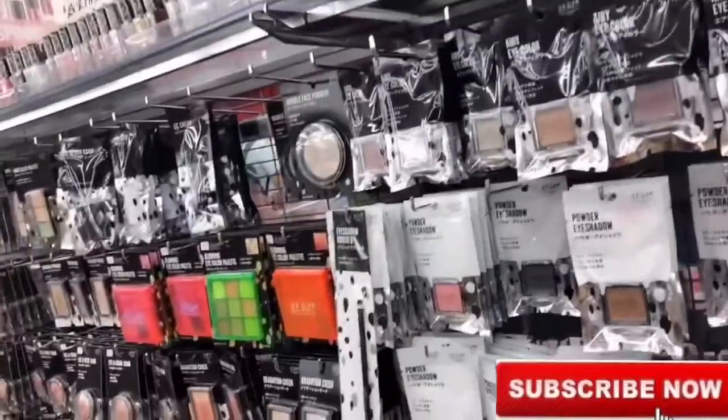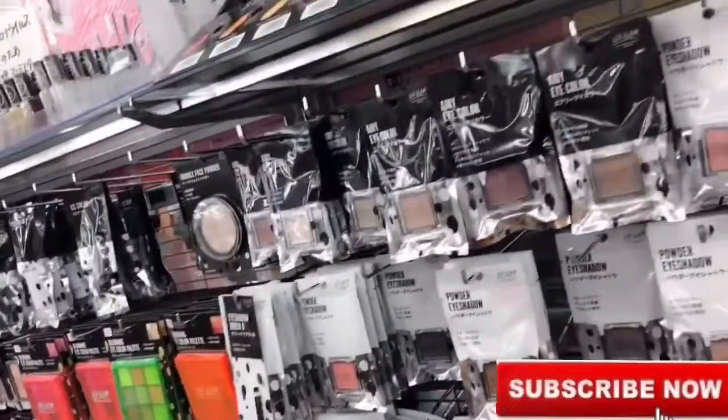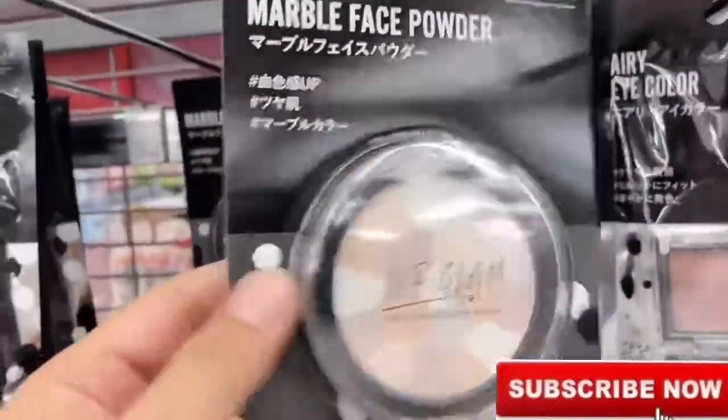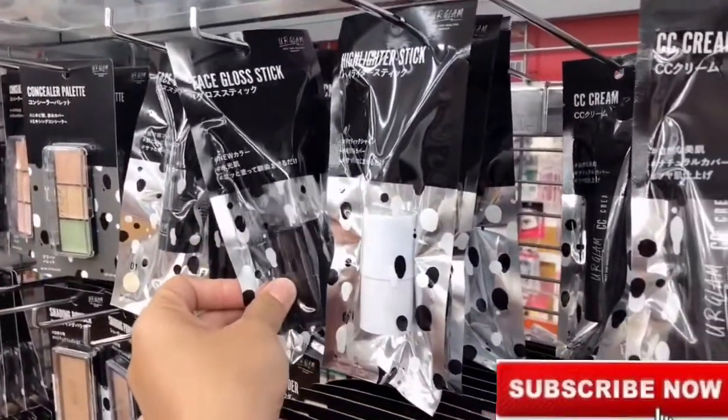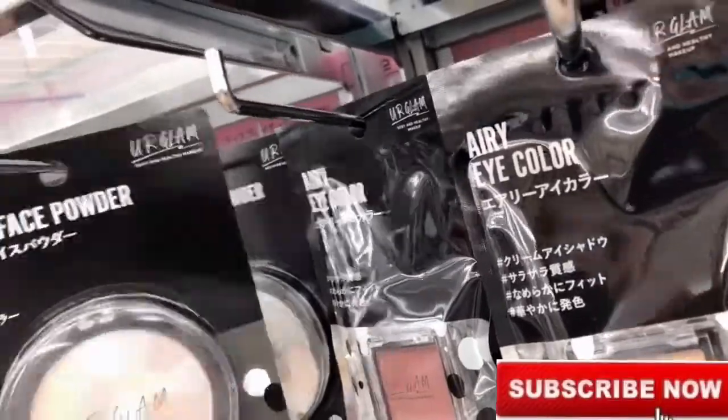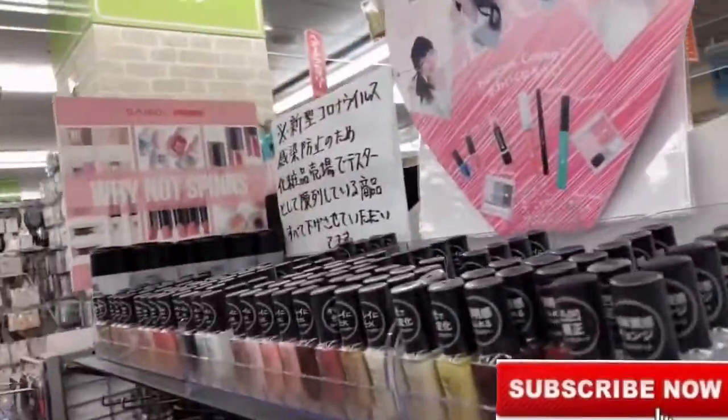Hi baby, come on. Motete, motete. They have the marble face powder. Maganda kaya tong gandong face powder. And this is the face glow stick. Face glow stick. Ay, ayan, blue.